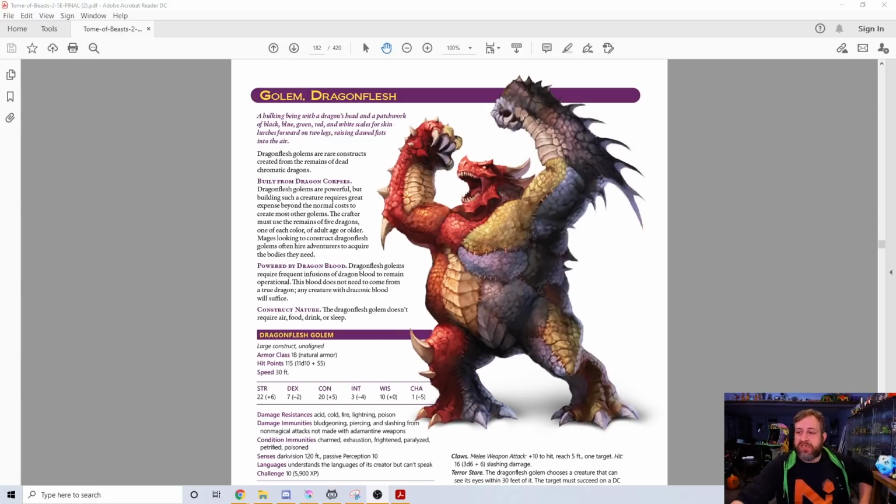The Dragonflesh Golem. Often we wonder, what are you going to do with all the dragon bits after you kill it? And if you skin it or whatever, what do you do with all the pieces that are left? Well, if you're a clever wizard, I guess you combine them all into a terrifying, monstrous golem thing that looks like this.